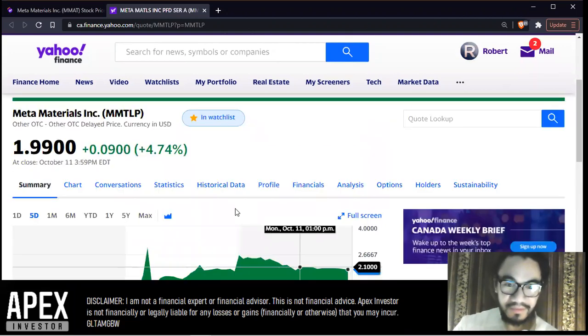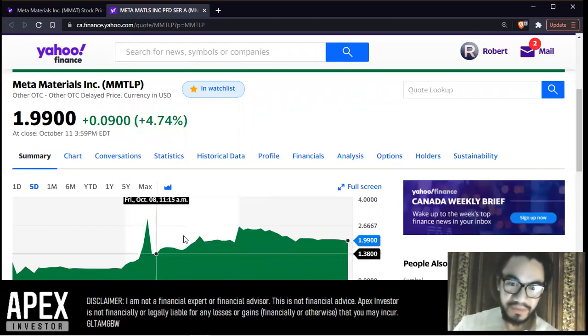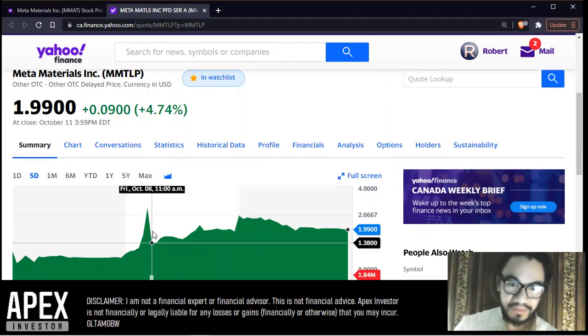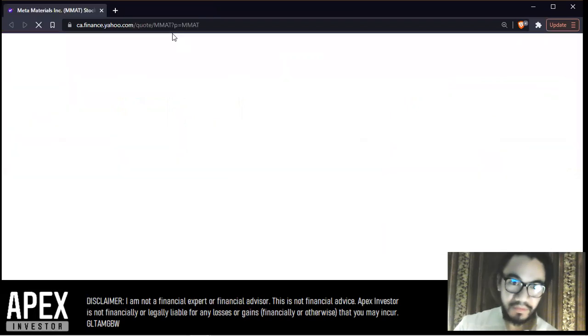I can't confirm or deny whether this is the dividend itself, or the rights to the dividend, I should say, but time will tell. I really don't know at this point. It's a big question mark, but again, when you lose sight of the big picture, you might be in some trouble. But let's get to the actual Metamaterial stock itself and see how its day went.